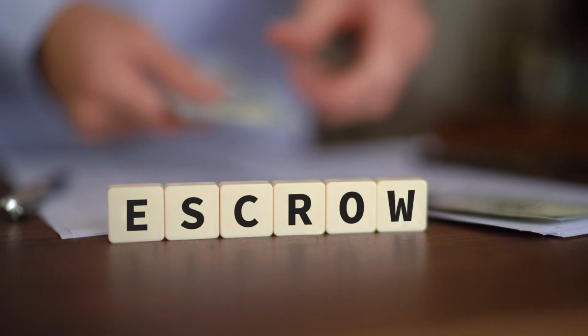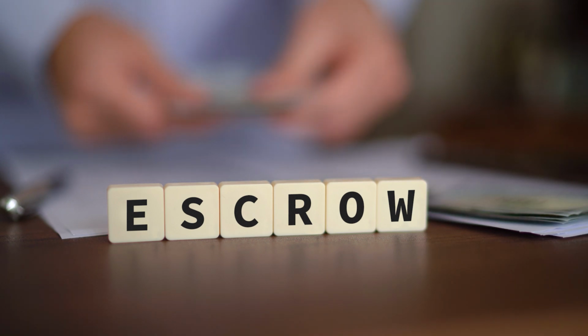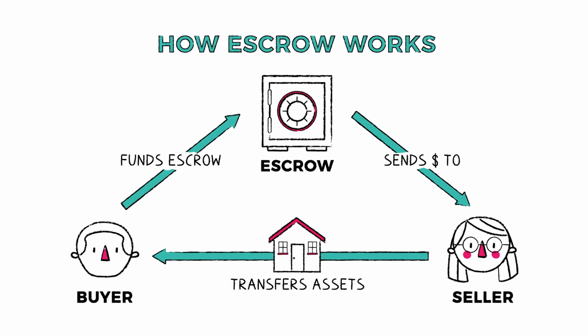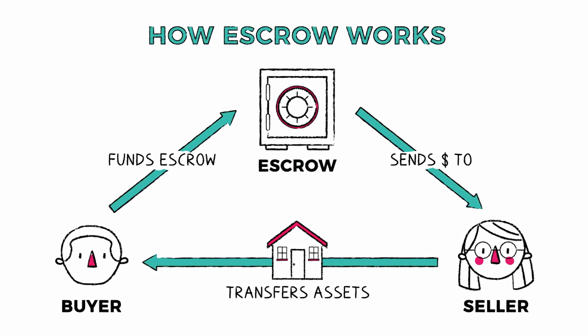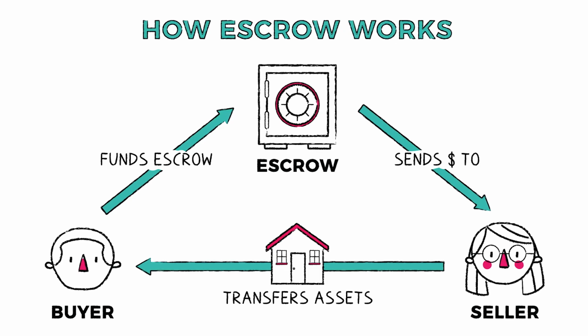So first, what is escrow? It's a neutral third-party service that holds money and documents until all conditions of the sale are met. So it ensures that both buyer and seller fulfill their mutual obligations before money and ownership officially changes hands. And here's how it works. The escrow officer, escrow company, acts as a middleman between all parties, so buyer, seller, lender, and the title company, to coordinate the closing process.